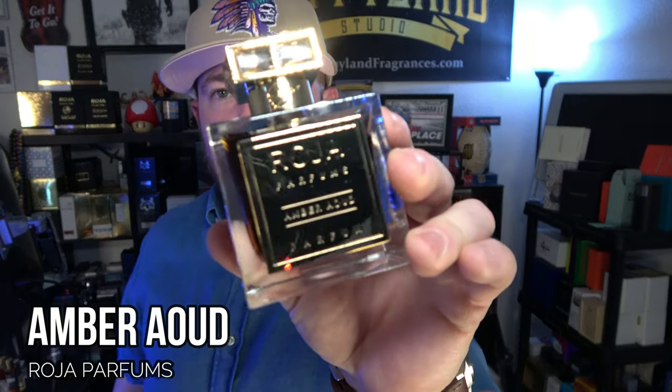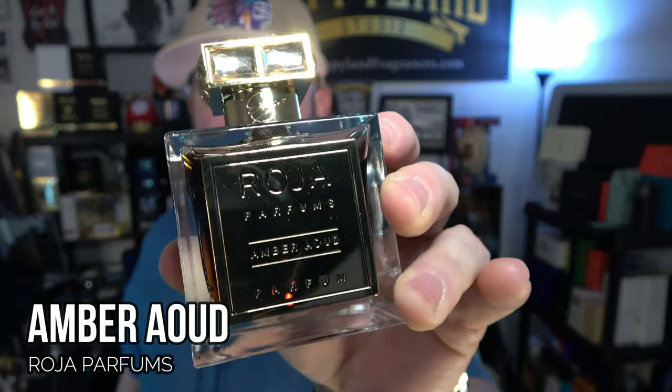It's warm amber. It's got this dense oud wood smell, but it's not too heavy on any one thing. There's some sweetness here. There's a nice warm spice to go with the warm amber. I'm talking about amber oud. One of the most popular fragrances from the house for a reason.